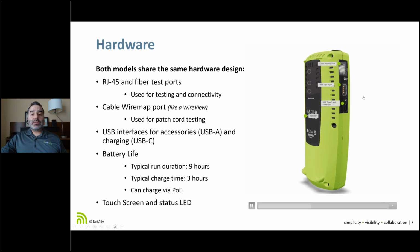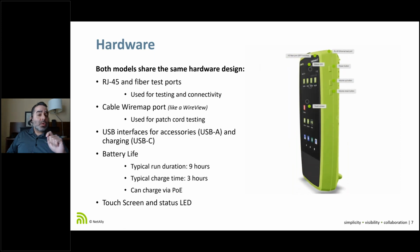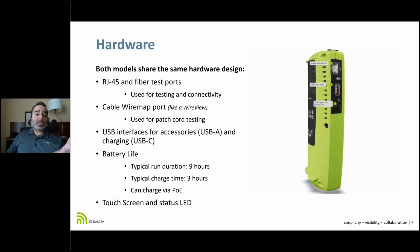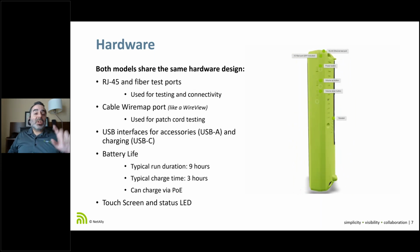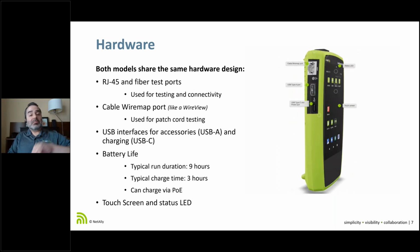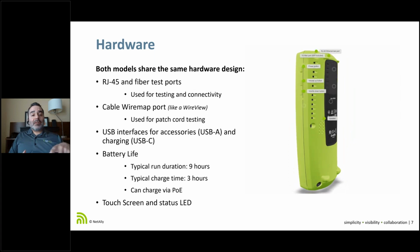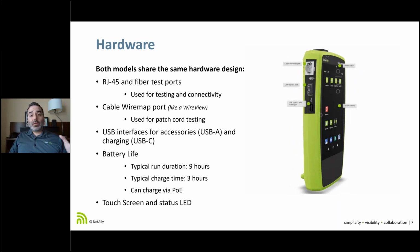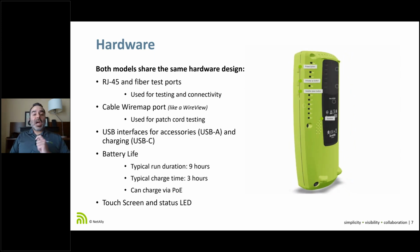Then on the side, you saw it there as it passed by me, we also have a wire map port. So think of it as an integrated wire view on the unit. And this is pretty cool because similar to the 1000 and 2000 models, it allows you to test patch cords without having to use a wire mapper or a far-end device. Basically, you can plug one side of the patch cord on top of the unit, and then the other side of the patch cord on the side of the unit, and now you can run a test and validate that patch cord, detect faults, distance to fault, if it's open, shorts, grounds, etc. Basically, you can run a TDR on that patch cord without having to use a wire view.